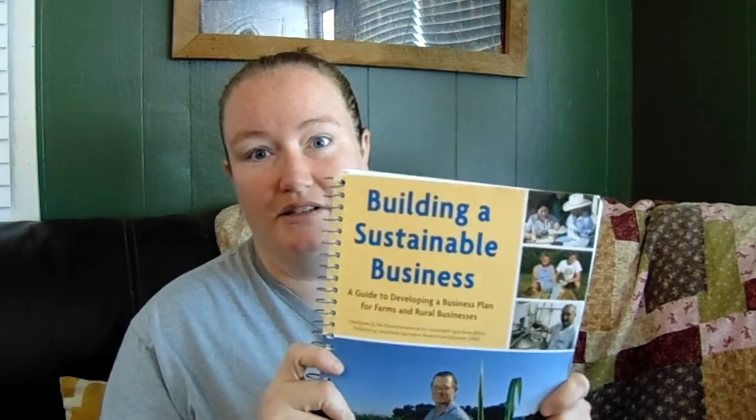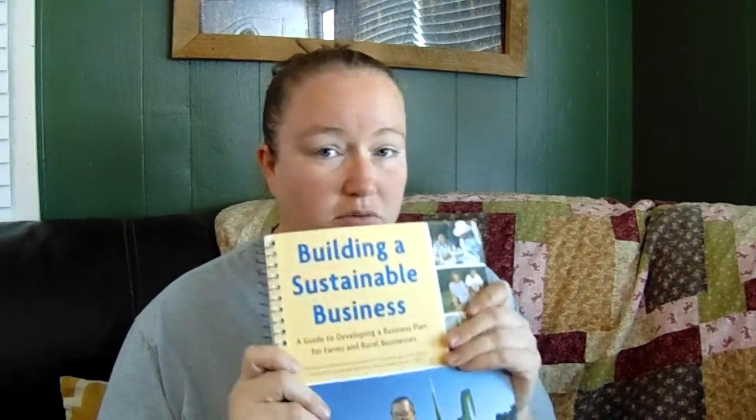It's got a lot of worksheets that you can print off, and they really break it down for you and make it super easy to write. They have a whole section dedicated to a business plan, and they also have a section dedicated to writing your mission statement and things like that. So anyway, fantastic book. It's worth its weight in gold, in my opinion.